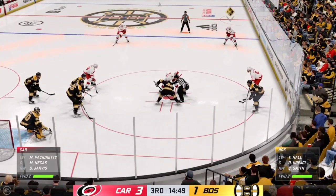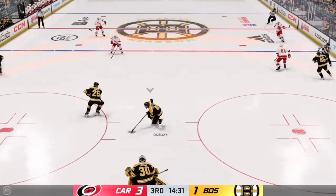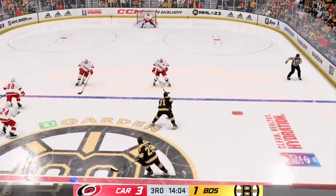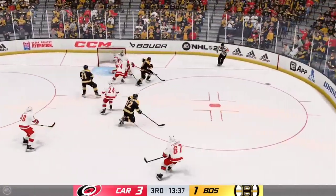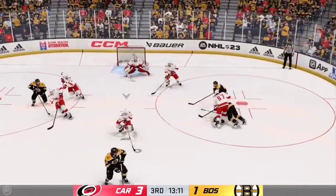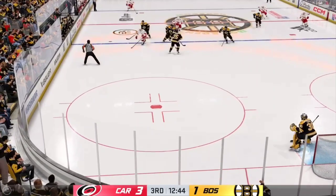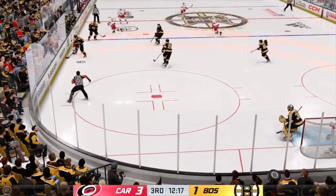Fans being treated to a lot of offense thus far. Boston's got a hold of the puck. And now he angles it across to Hall. Through the middle of the ice, they enter the attacking zone. Shot! Fantastic save! Through the neutral zone, moving the puck along the side. Poked away in the offensive end.